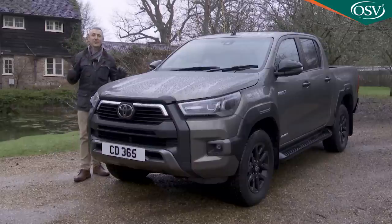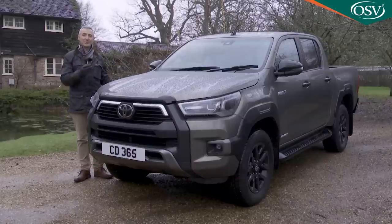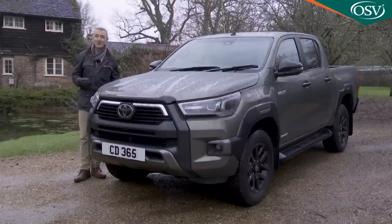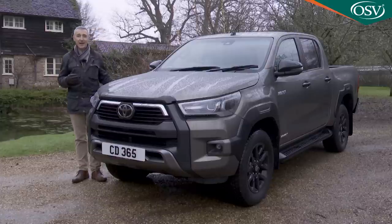If, having considered all that, you conclude it is this Toyota that you really want, then you're going to need to know just how generous Toyota's been with that standard specification. So let's take a look at that now.